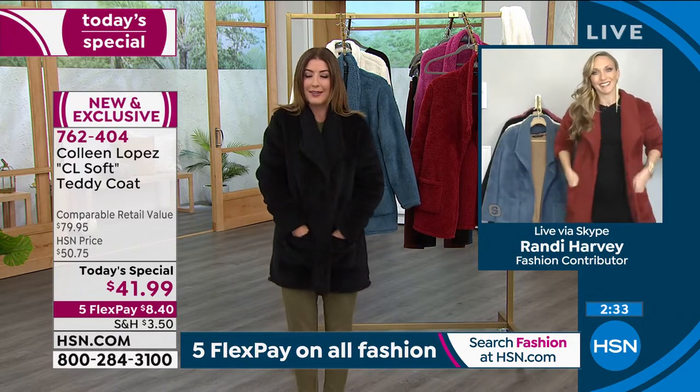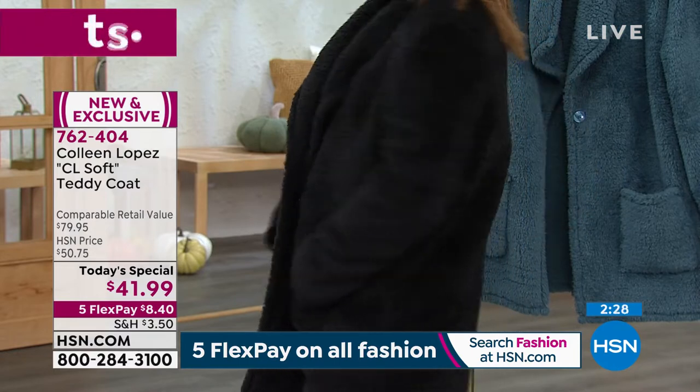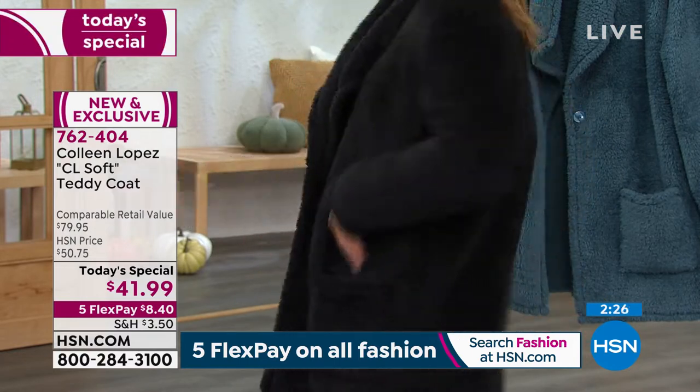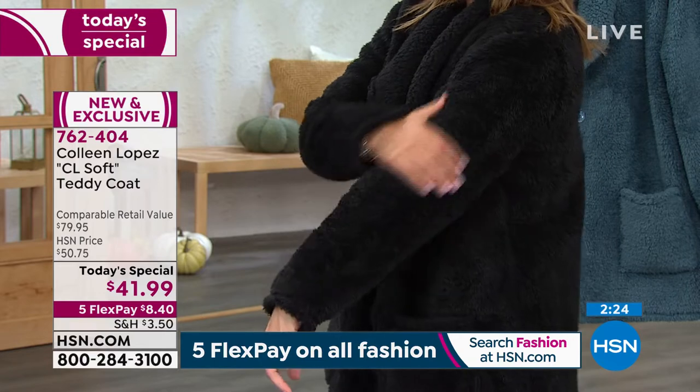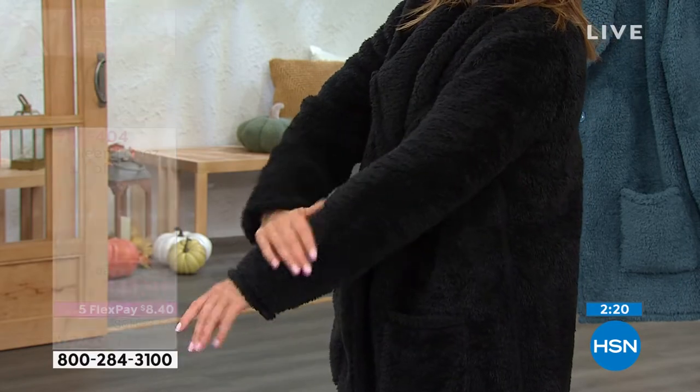Okay, look at the black. Wow, so pretty. This is so luxurious looking. Doesn't this look expensive? This does not look like a $41 coat. Can you see that sheen? No, it absolutely does. And that's that double brushed fabric, that fleece.